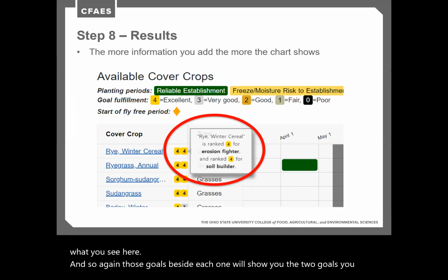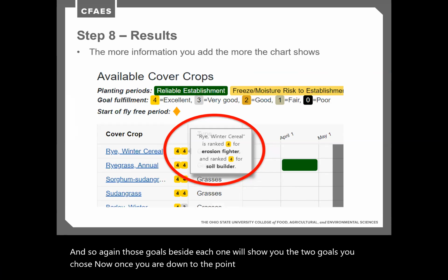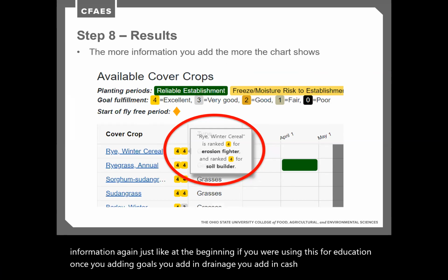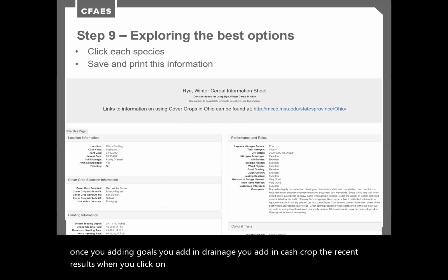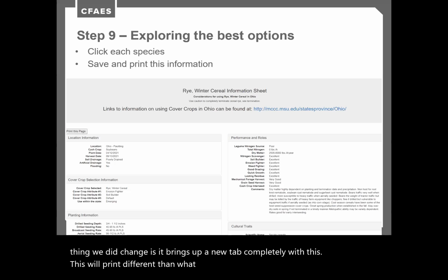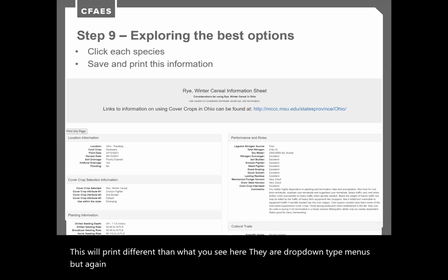Now, once you are down to the point where I need a little more information, again, just like at the beginning, if you were using this for education, once you add in goals, you add in drainage, you add in cash crop, the results, when you click on each species, brings you a separate screen. And one thing we did change is it brings up a new tab completely with this. This will print different than what you see here. They are drop-down type menus. But again, if I were to choose winter cereal rye as one of my options, I can look at all this information.